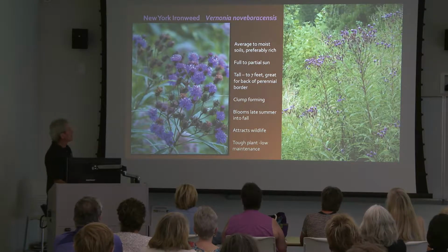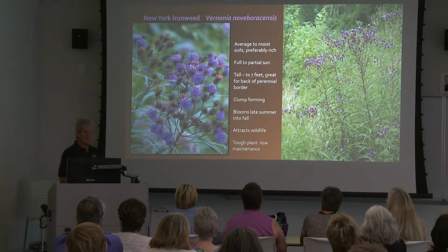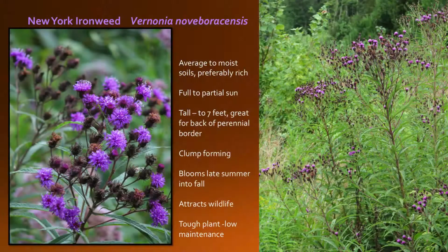And blooming about the same time of year that the Joe Pye blooms, and in the same areas, is New York ironweed, or just ironweed. It's a very tough plant, hence the name ironweed. And I think I like this one even better than Joe Pye. This has deeper, more purple flowers. But it gets taller. It gets to 7 feet tall. So it's definitely a plant for the back of the border.